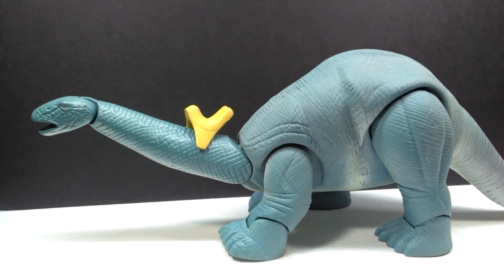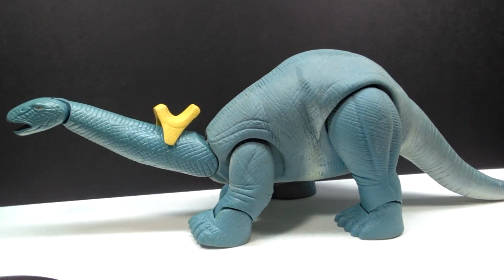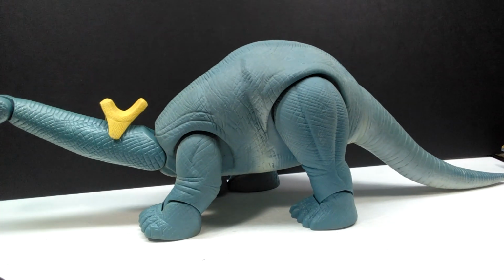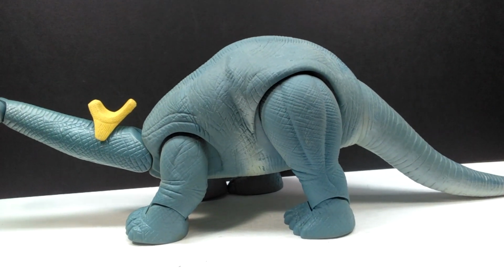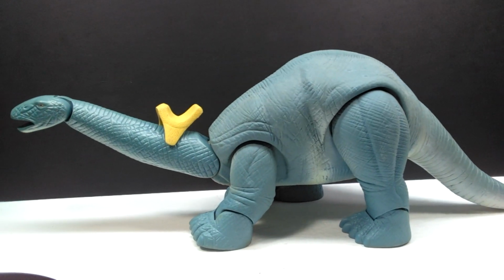It doesn't work that well. It also doesn't include the seat for the caveman, and just in general is really beat up as far as the paintwork, and the overall body is fairly beat up. So this one's in a lot nicer shape overall. Not perfect, but again, nicer.